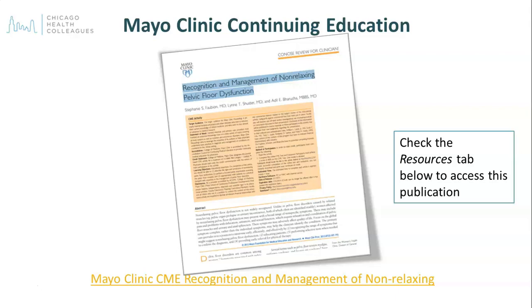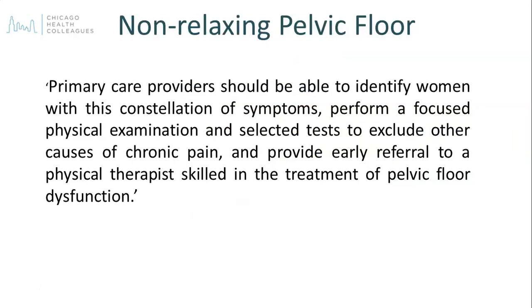So in the article, it states, primary care providers should be able to identify women with this constellation of symptoms, perform a focused physical examination and selected tests to exclude other causes of chronic pain, and provide early referral to a physical therapist skilled in the treatment of pelvic floor dysfunction.